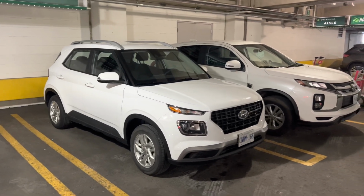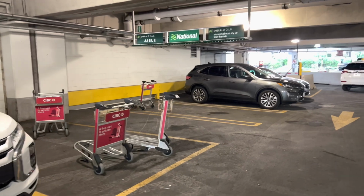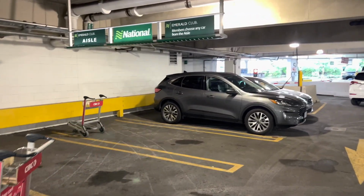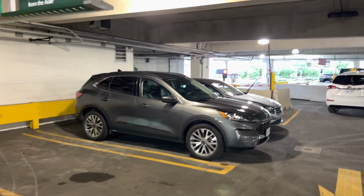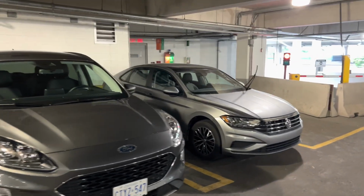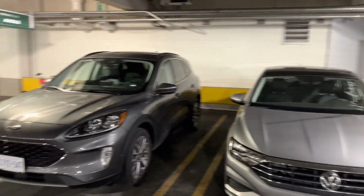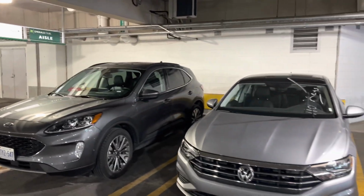Okay, we got a smaller Hyundai SUV, another of these Mitsubishis, and we got another Ford Escape here. And I think that's it for the aisles. Let's just do a quick tour over the Alamo kind of reserve section and over Enterprise. We'll do a quick walk through there.